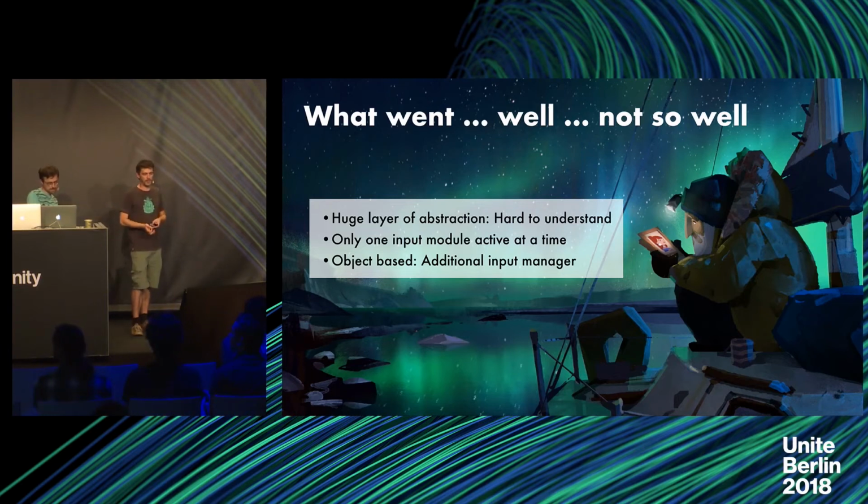It was a bit of a bummer that it only supported one input module at a time, but it wasn't too hard to extend it to support multiple. But I was a bit surprised by that. So like one input module would override the other one, so they deactivate each other on every update. This was not what we wanted to have.